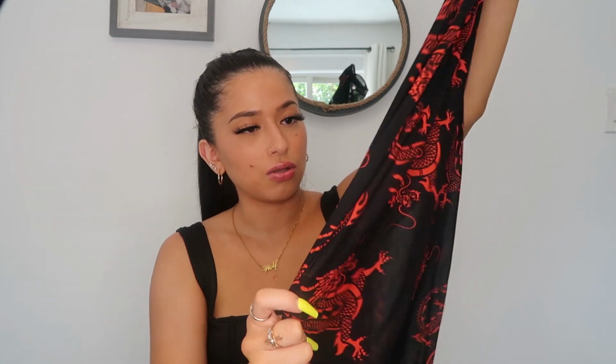But I love this one. It has dragons and stuff on it. Super soft. It has this cute detail at the bottom. Look how cute the bottom is. But yeah, you guys will see what it looks like on. I love this one. It's one of my favorite pieces.